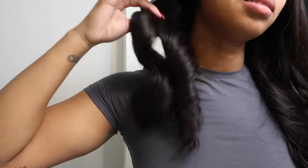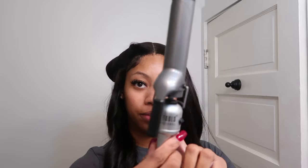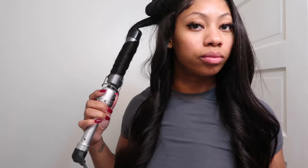Curling my hair. This hair, just look how flowy the curls are. Let me bring that over here. I'm using this Hot Tools Professional. I got this from TJ Maxx. Don't mind a little heater in the background if you can hear it.